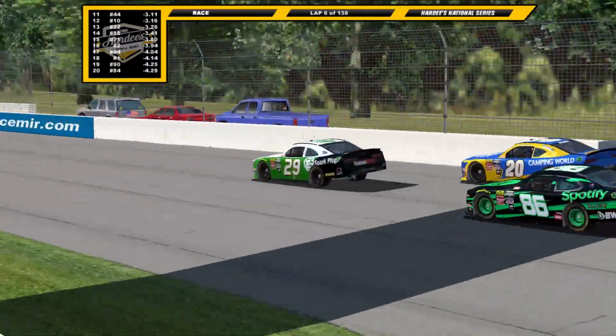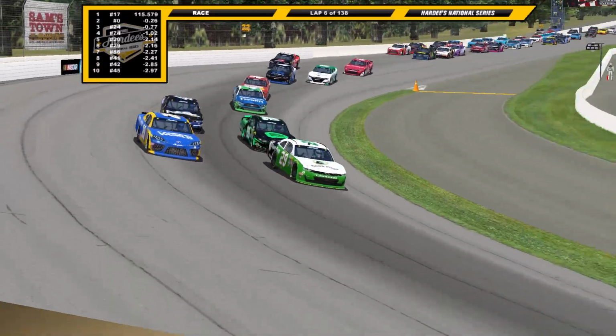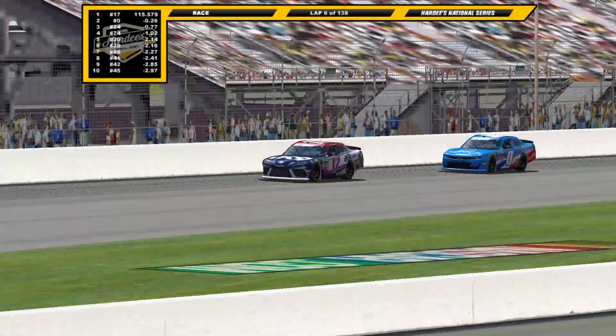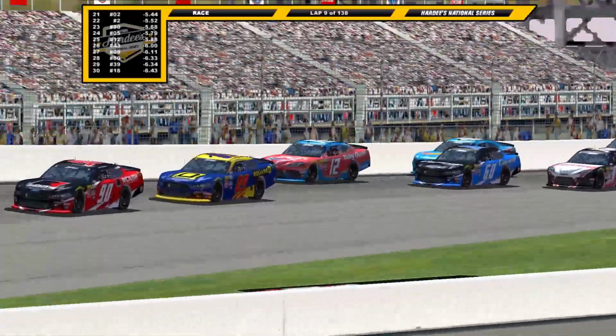Smith though still battling it out against Nick Breeding's number 20, and Luke Martin's just capitalizing right behind him, coming to showcase the early experience here in this race. But already 6 laps completed in the event, Hannah Allen up front. The mid-pack though is chaotic right now.